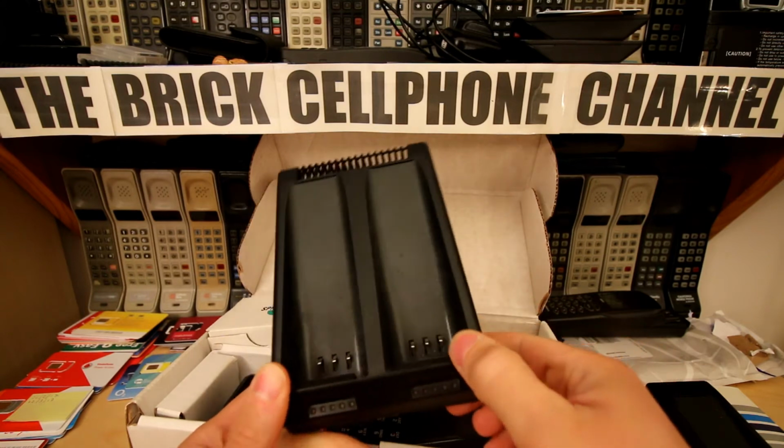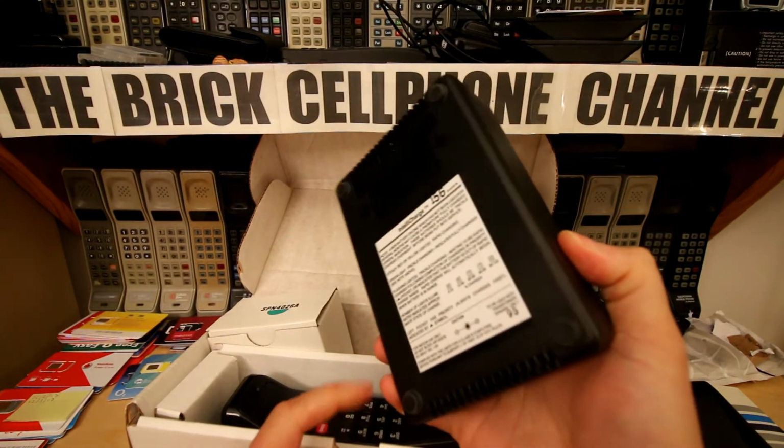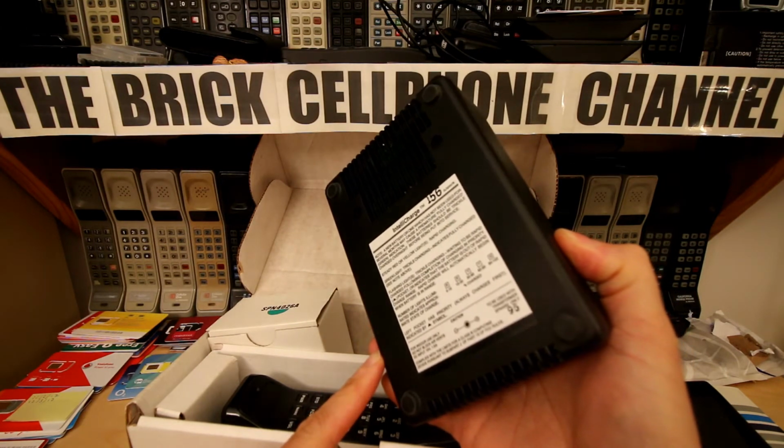and you had a nice little five color LEDs which showed you how far the battery is charged. This was a real neat charger. I still use this today. This is the IntelliCharge TM something or other, but it's a dual dock.